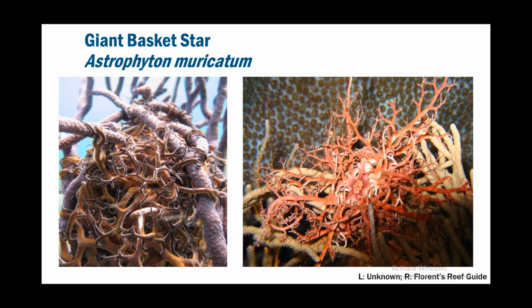I've only seen these twice in my life, but both times I was screaming with glee underwater. So definitely keep an eye out for them. And again, if you're trying to figure out where to look for them, see if you can find them curled up or displaying their full splendor around soft corals where they tend to live.